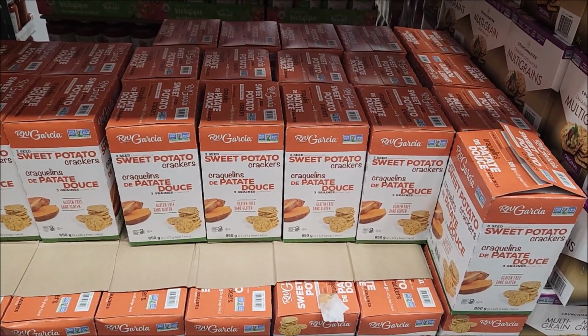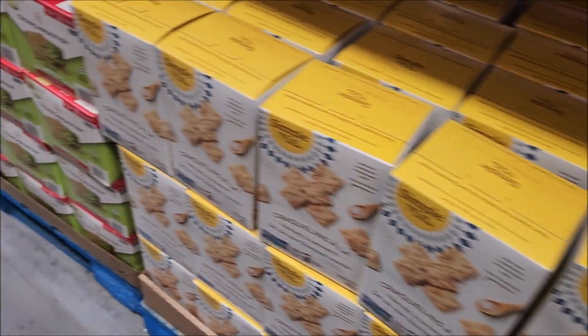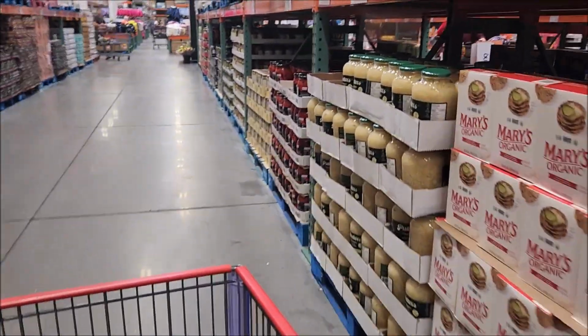I was looking for this brand of crackers, but a jalapeno one. I had seen it somewhere, so they didn't have it, so I decided not to get any crackers at all. We don't eat a lot of crackers. That's one of the things I cut out of what we eat on a regular basis, so we're just going to leave that.